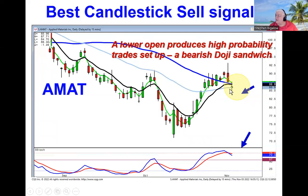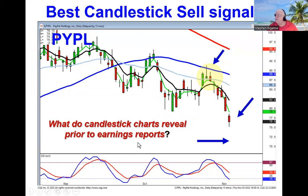Where's your first likely target? Probably back down in this area. PayPal: shooting star, failure at the 50. Bearish engulfing, bearish doji sandwich, more downside.